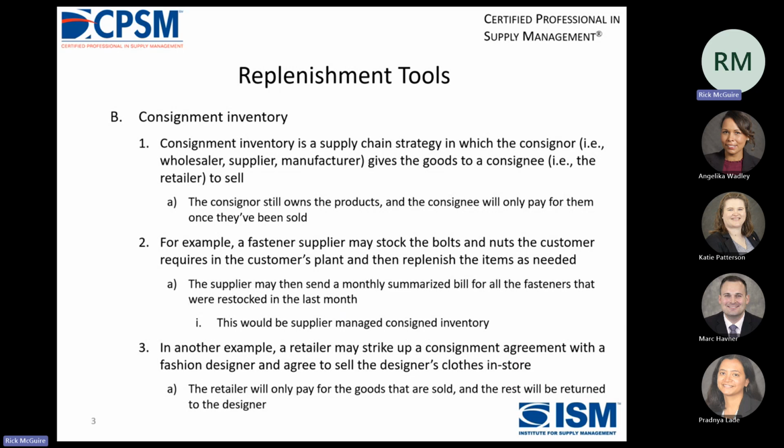But consignment inventory is a supply chain strategy in which the consignor, the wholesaler, the supplier, etc., gives goods to a consignee, the retailer, to sell. So usually consignment inventory is done in retail. So the consignor or the manufacturer owns the products, and the consignee or the retailer will pay for them once they've been sold. So we do this in manufacturing also, where once the truck rolls off the assembly line, then we pay for the part. And some of our deals are set up that way. Most of them are not.